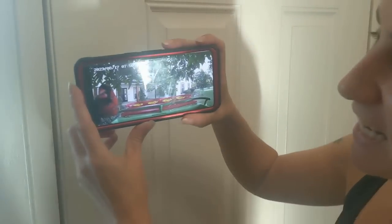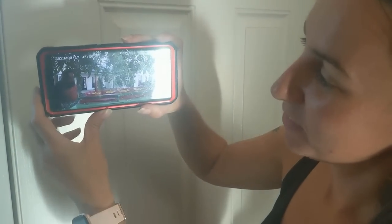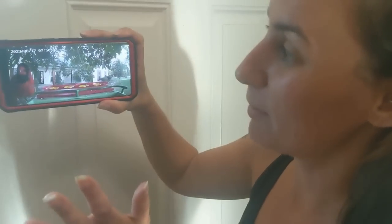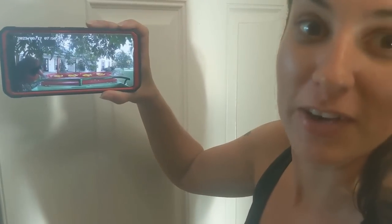Oh my gosh. Look at him eating it. He's eating the seed. It took no time at all. I know. They just landed and started eating. Because it was right by the other bird feeder. Mm-hmm.